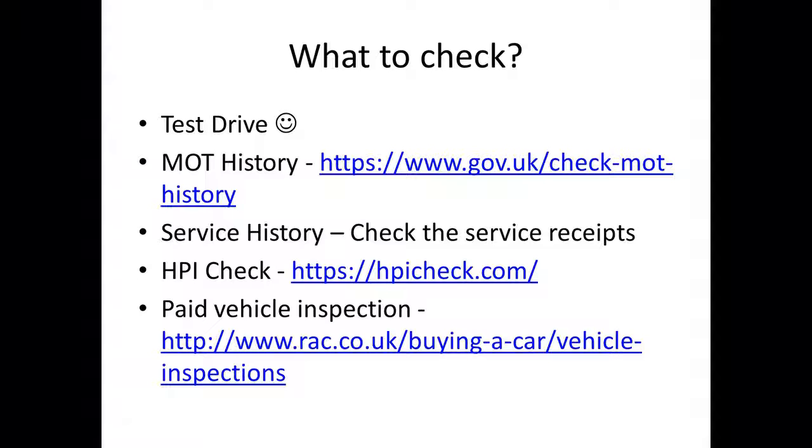So you can actually see the state of the car on that day. You wouldn't know its history. So that's when the MOT history comes into play. So if you actually have the registration number of the car, you can check its MOT history, and it's quite easy nowadays, thanks to the British government and DVSA.